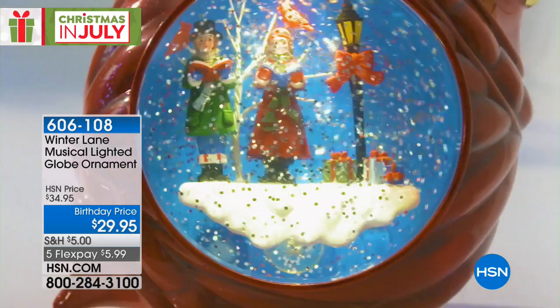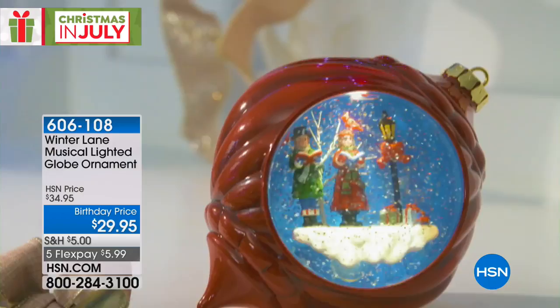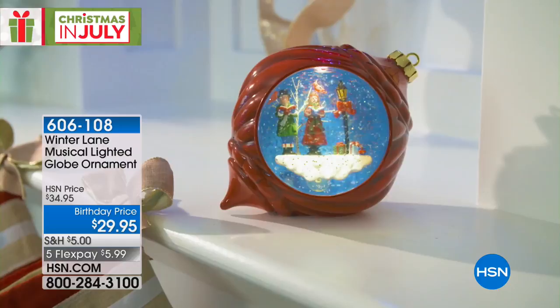So 1,500 sold of our beautiful snow globes that are actually ornaments. They're $29.95, in gold, green, red, or silver. And we also have 5 flex pay on everything. It's part of our shipping special where you fill your cart with holiday items for a total of $5 shipping and handling. So take a look at the snow.